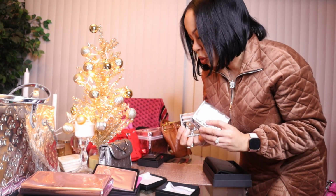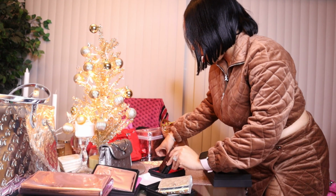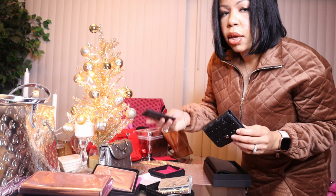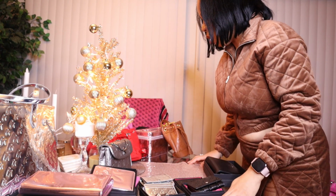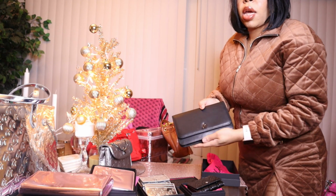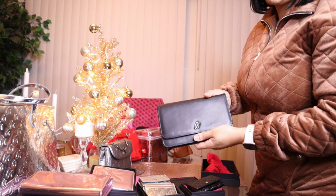So I have the compact silver wallet, and I have the compact card holder in silver as well. And then I have the same compact wallet in black, and I have the card holder in black as well. I'm pretty sure that I got both of these sets when they were 50% off. And here is my standard gunmetal wallet on a chain.